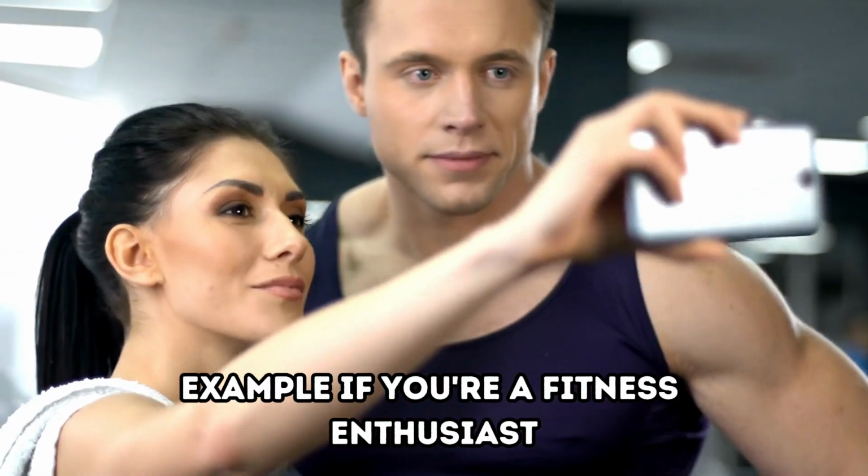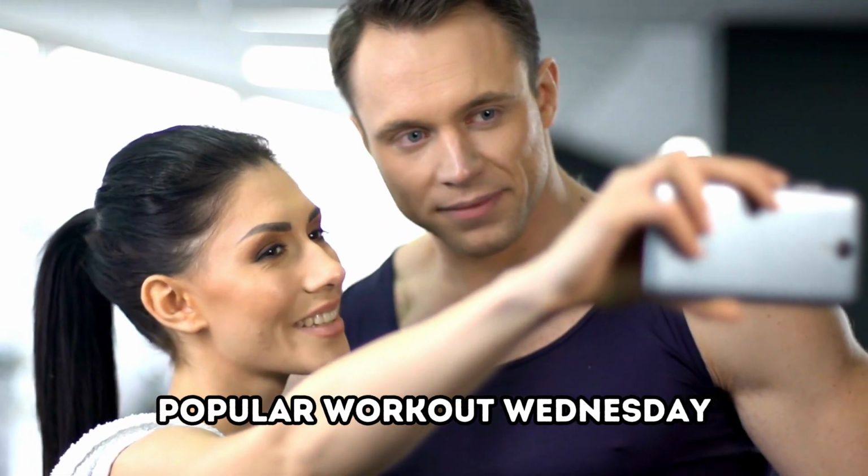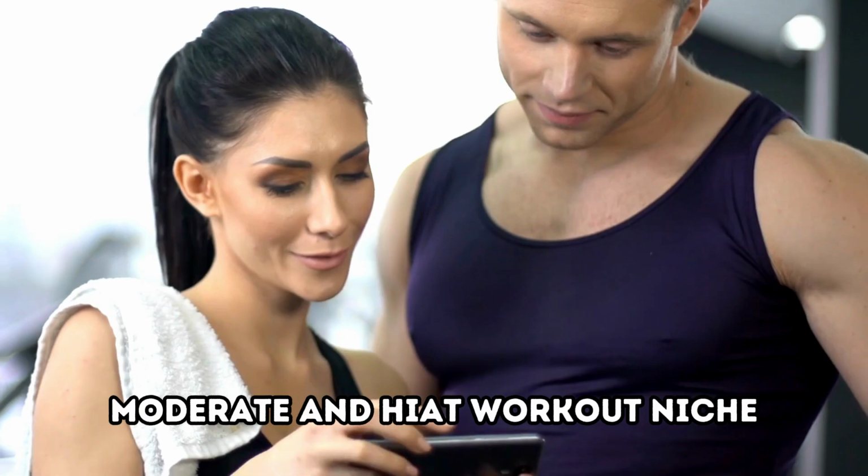Example: if you're a fitness enthusiast, your hashtags might include fitness motivation, popular, workout Wednesday, moderate, and HIIT workout, niche.